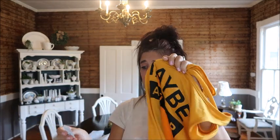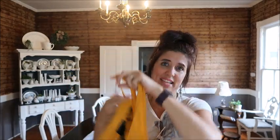This was from the brand Time and True again, and it was $13.94. This little tank top, just to let you know, was once again the Time and True brand, and it was only $5.87. So you can't beat that price for sure.